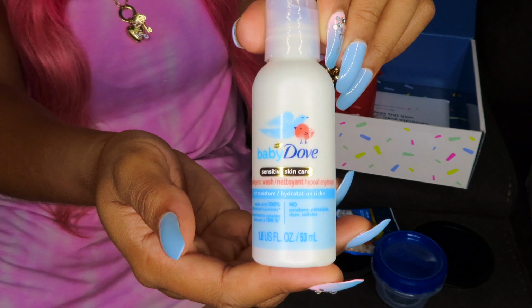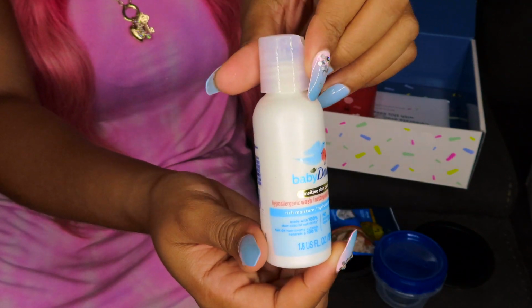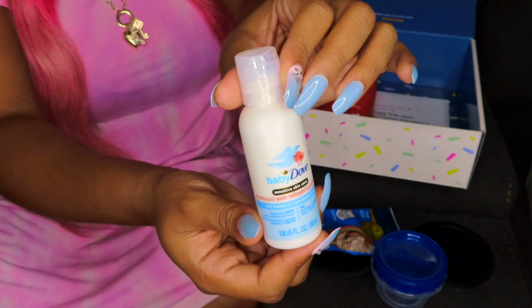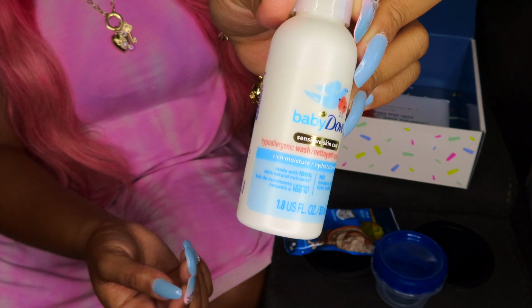So basically with these boxes, you either get a full size or you get a little sample size just so you can try it out and see how you and your baby like it. And then you can go ahead and use the coupons to purchase the full-size product.